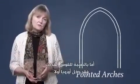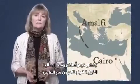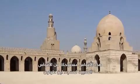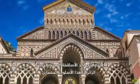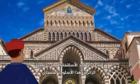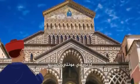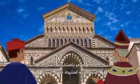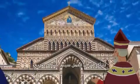As for the pointed arch, that first entered Europe thanks to Amalfi merchants in Italy trading with Cairo. Inspired by the pointed arcades of the Ibn Tulun Mosque, they funded the same style in their new cathedral. When a visiting Benedictine abbot saw the style, he liked it so much that he ordered the same for his monastery at Monte Cassino, as did the abbot of Cluny in France, even importing the same craftsmen and materials to make sure they got it right.